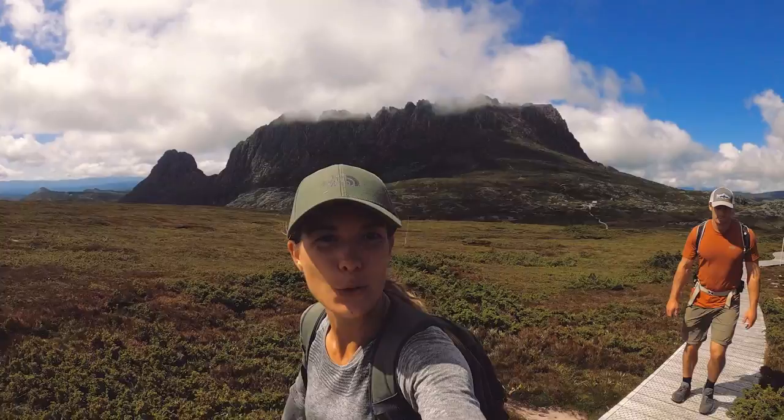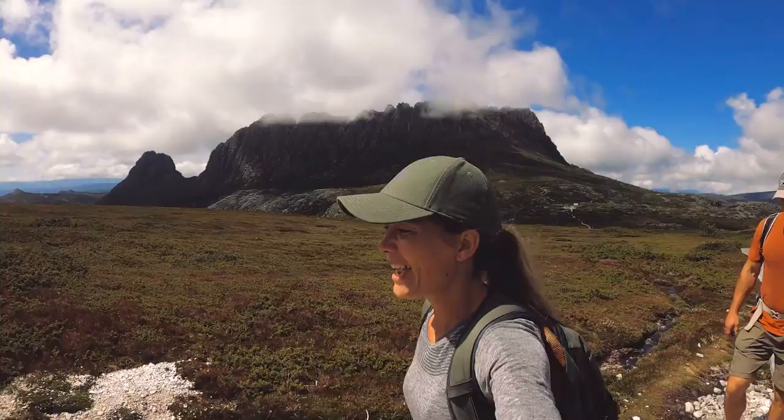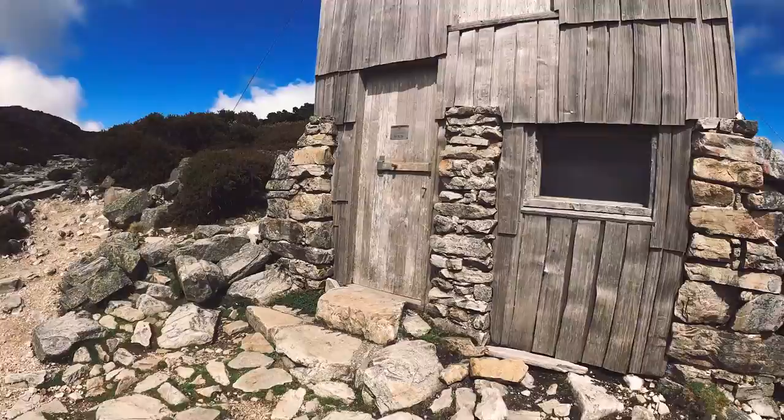Absolutely crushed it. It's behind us, where we just came from. Now we're just continuing towards Marion's lookout, just to have lunch there, and then go back to the car park. It's got a little kitchen hut for emergencies.